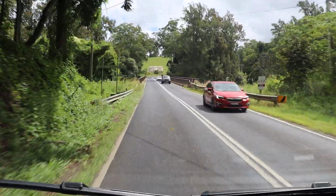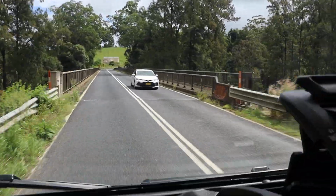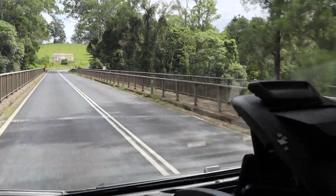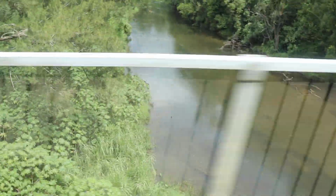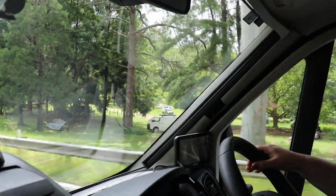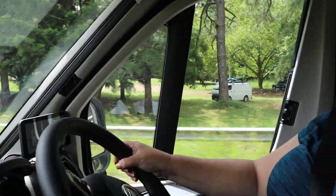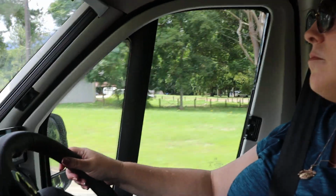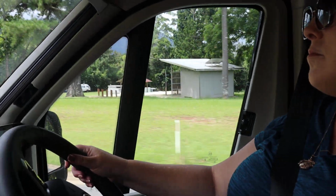Bellingen River. You'll see as we cross Thora Bridge here. You should shoot down to the river there. You'll see parts of the river. Beautiful spot. Here's the free camping here on the right that I was referring to. So you can see there's a few people set up in there in their little campers and Hiaces. That's the amenities block, or toilet block. I wouldn't say it's amenities, just the toilet block.